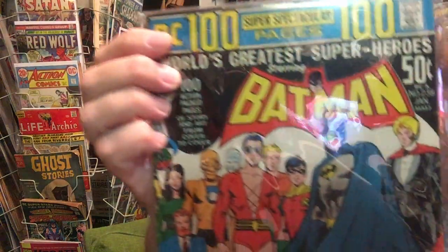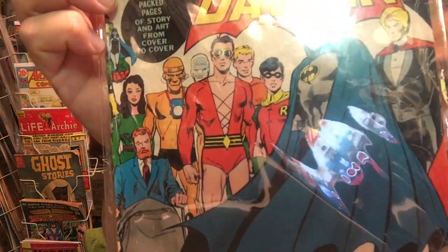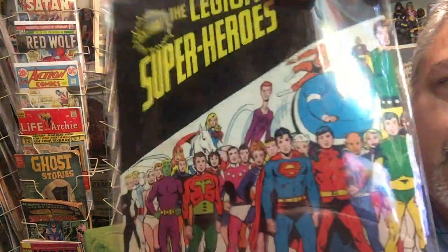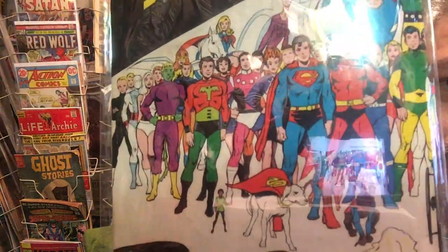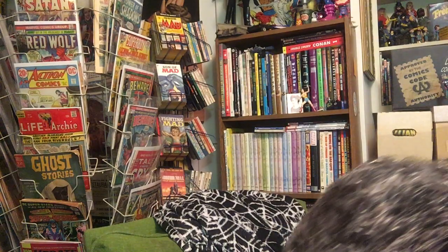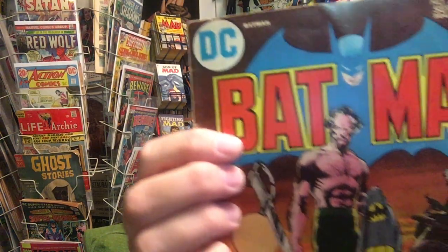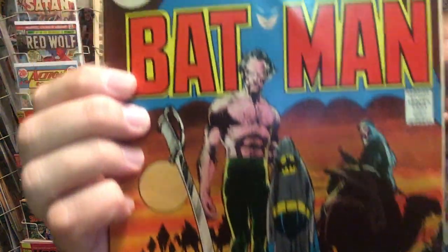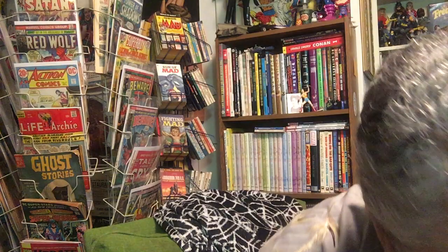Now look at this cover. You've got the Doom Patrol in the background, but it wraps around the back. Look at that. It's even got Crypto and the Legion back there. Yes. Not in very good shape, but this is a famous comic. Neil Adams.